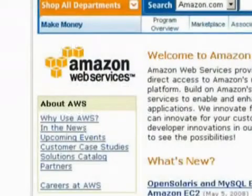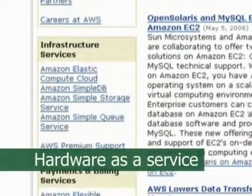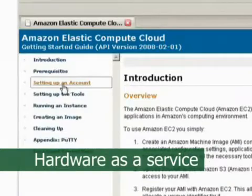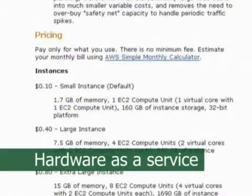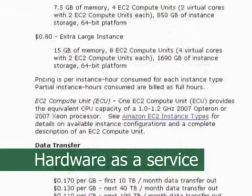Smaller companies can achieve virtualization benefits through hardware as a service. This is where they purchase their computer processing requirements from an online facility such as Amazon's Elastic Compute Cloud. Once again, this results in an optimal use of shared computing resources.